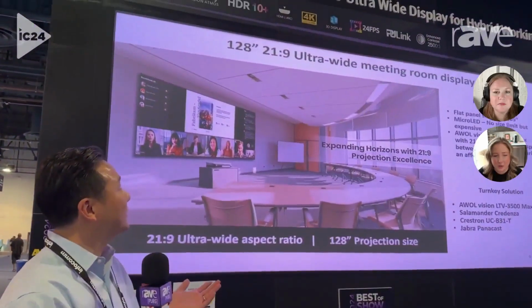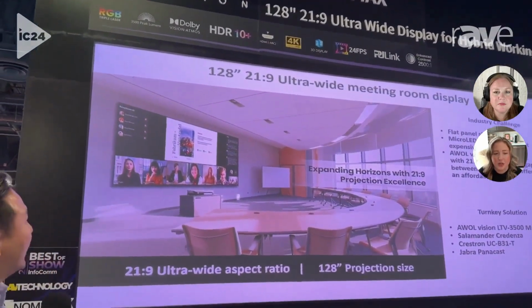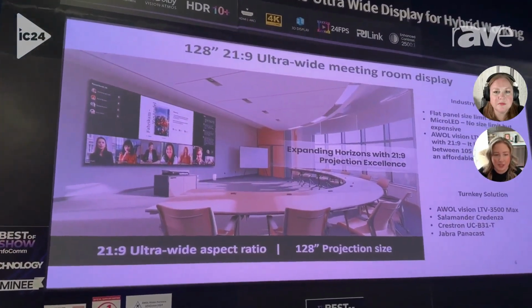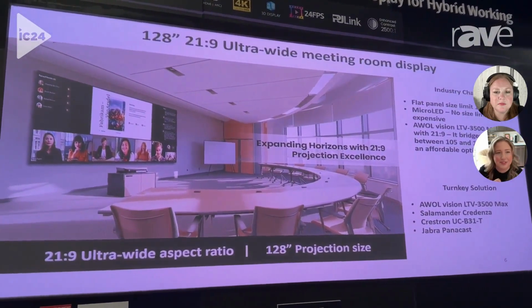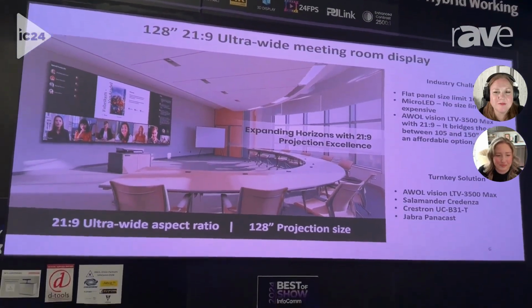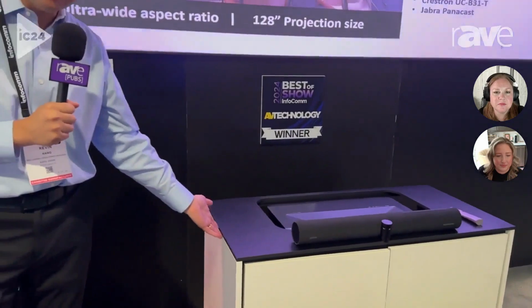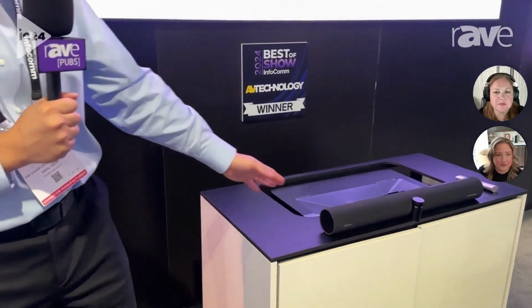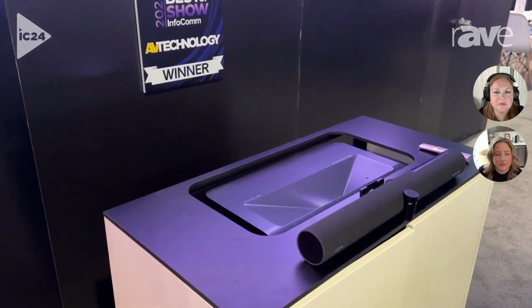I'll talk over it a little bit. Showcase our new product, this is LTV 2500 Max, 128-inch. Here we have a 21 by 9 live demo setup with a UST projector for Microsoft Teams. So 21 by 9, 128 inch, I'm gonna let Kevin do the talking. Meeting room solution, live demo with a Crestron UC engine, Salamander credenza furniture, and a Jabra Panacast 270-degree camera.